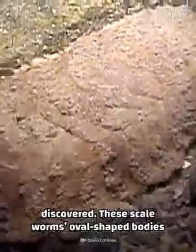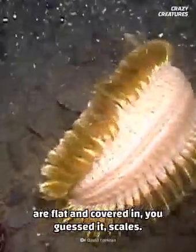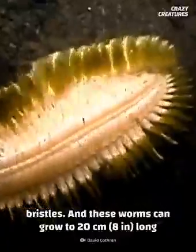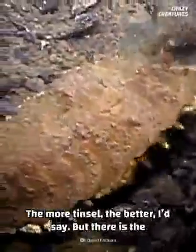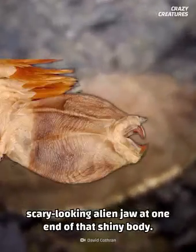These scale worms' oval-shaped bodies are flat and covered in, you guessed it, scales. Surrounding this scaly body is a trimming of shiny golden bristles. And these worms can grow to 20 centimeters long and 10 centimeters wide. The more tinsel, the better, I'd say. But there is the scary-looking alien jaw at one end of that shiny body. But we'll get to that in a bit.